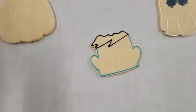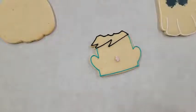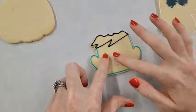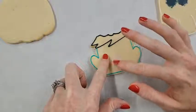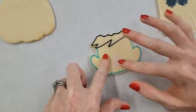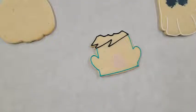All right, and then for the nose, I'm going to put in a little bit of pink down here. Again, it's going to be one of those where we just wipe it on, because it's like, I don't know, like a nose bone. You know what I'm trying to say. Anyways, you'll understand here in a sec. Okay.